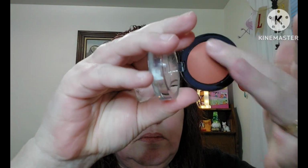Ooh, Max Factor Blush. Now, this is what I used to use all the time, too, is their blush. And this is Stunning Sienna. And this is a cream. So this is going to be pretty. It does not twist off. What does it do? Ooh, that feels very nice. I like that. It's going to be pretty.